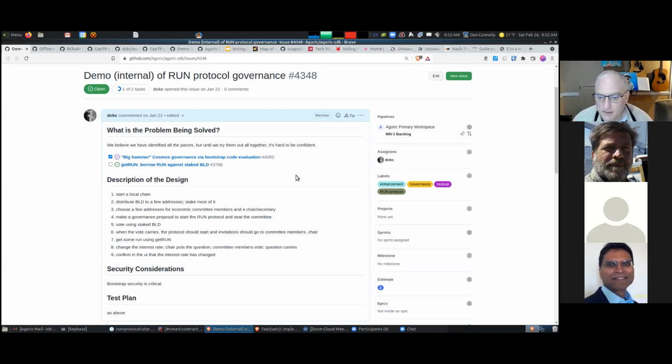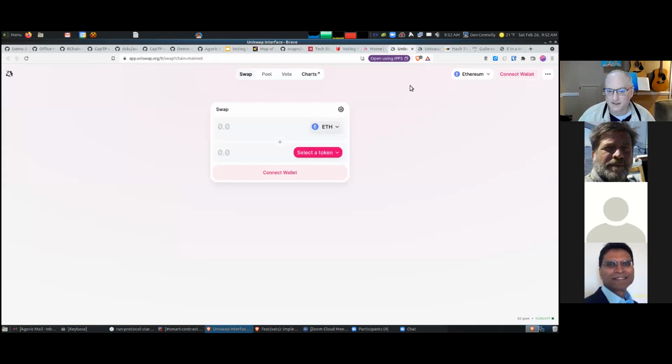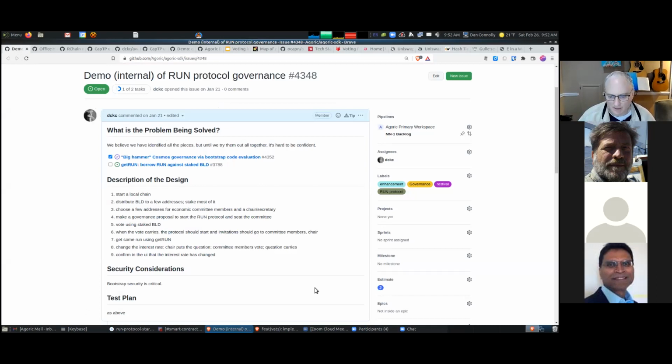You'll be able to see that the automated market maker is running. Well, what is the automated market maker? Sorry, you gotta define all these things. I'm not an insider to this. This is an automated market maker. Okay, so it is the swap tooling. Yes. All right, that explains it. Got it. Good question.